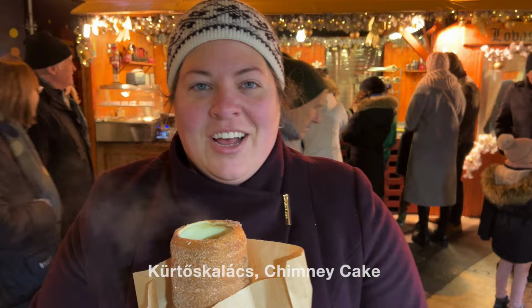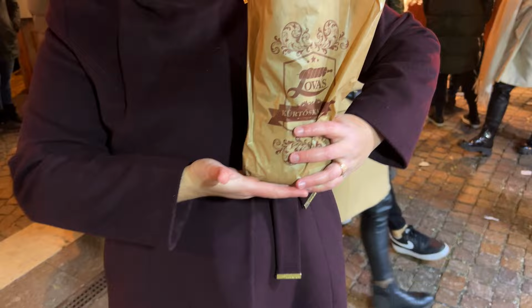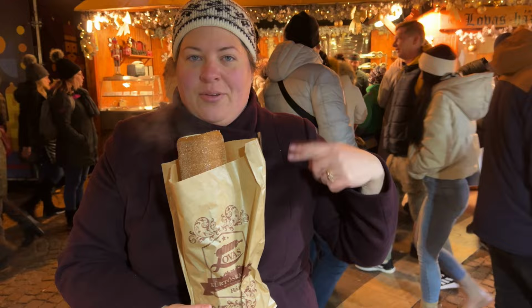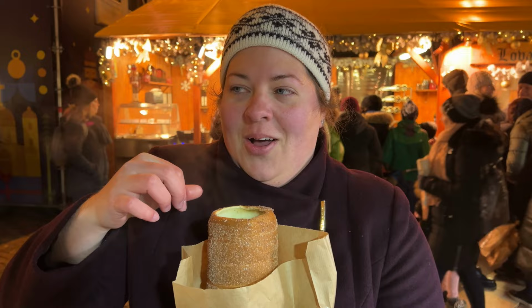I got a Kürtőskalács, which is a chimney cake, and we got it in a cinnamon sugar flavor. And it's very long, as you can see, it's like more than a foot. Yeah. And it's fresh off of the spinning wheel. Yeah, it's really chimneying. I guess I'll give it a shot though. Oh! Hot? I mean, like, very warm, but harder than I thought.